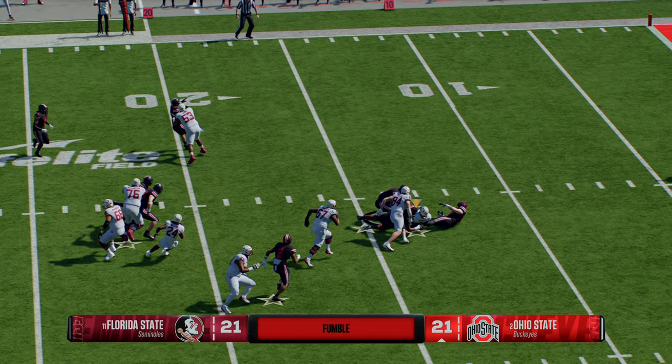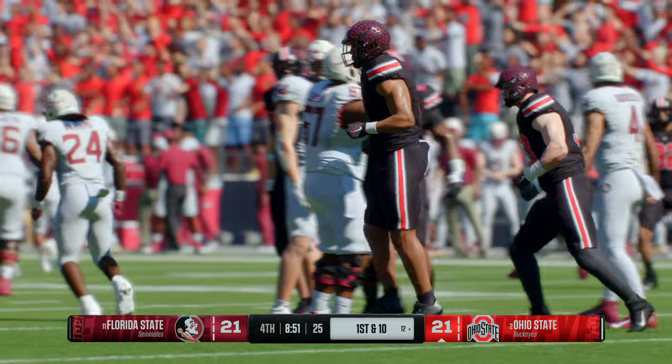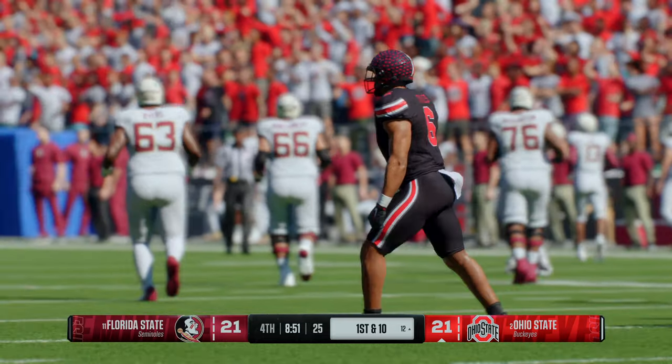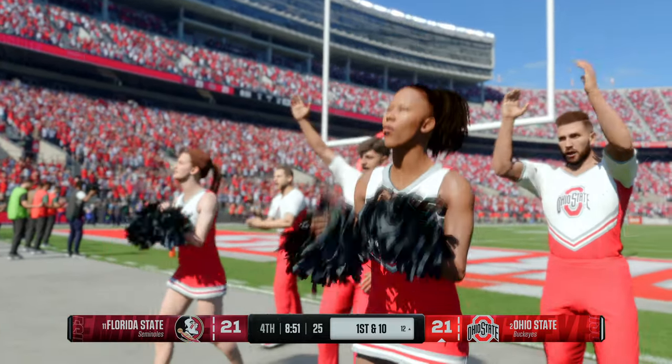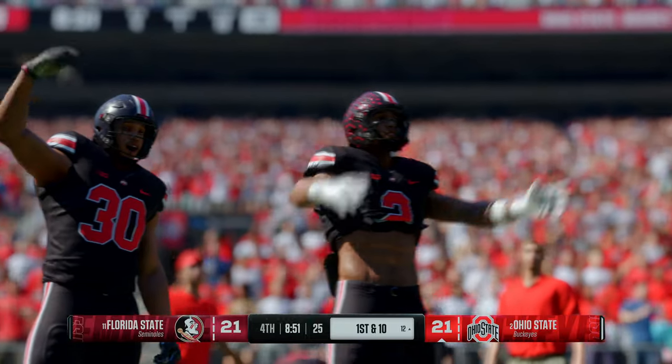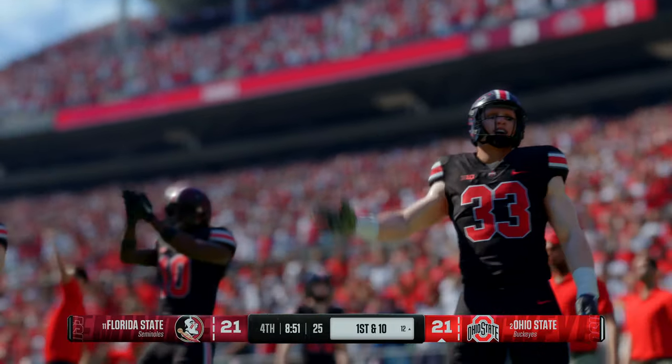And here's a fumble way behind the line. Defense covering it up and not letting the offense get it back. It's a turnover. Man, what a blow for this offense. You got the football in the fourth quarter, a chance to go take the lead. Now you turn it over. Your defense is going to have to go out there and step up for you.